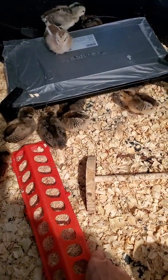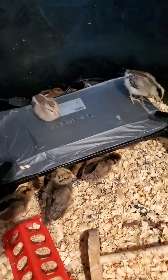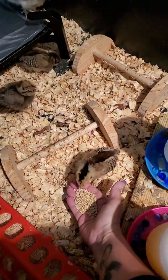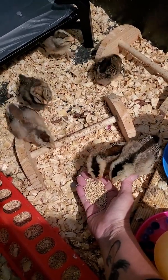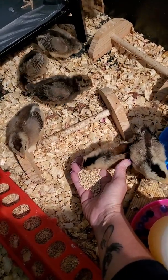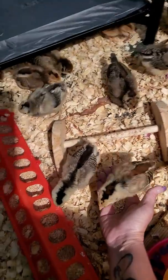Just gonna pop this open real quick and just show you. When feeding them, I just put a little bit in my hand and they come right up and eat. Once they see one doing it, then the others will quickly follow. We want our chickens to be very hand-tamed because we do have the little kids and we want them to be friendly.